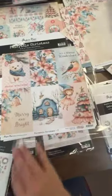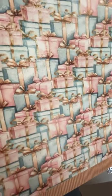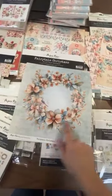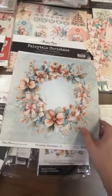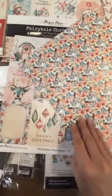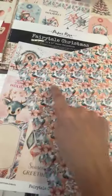So this is regular Fairy Tale Christmas. Oh, look at that presents paper. Isn't that one pretty? Sorry, that got real big on you. I don't like this view. Oh, I remember this one. Look how beautiful that paper is. There's the back. It's got these great little birds kind of tucked in there.